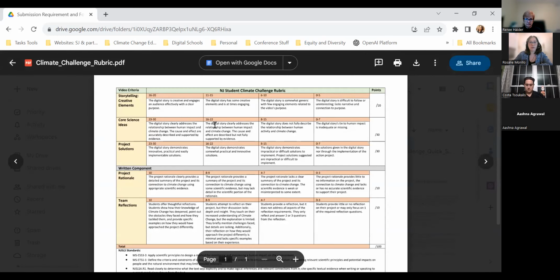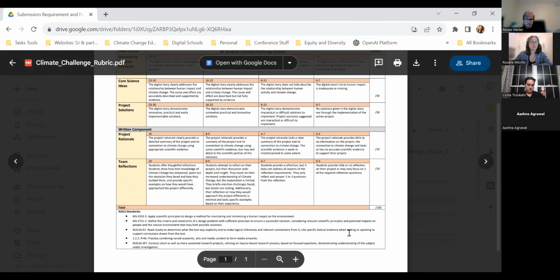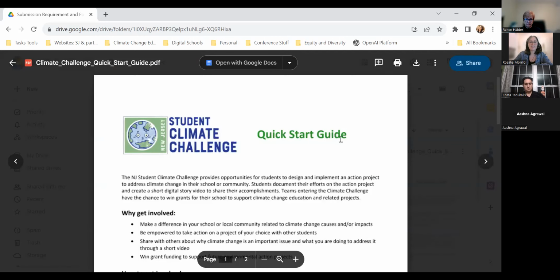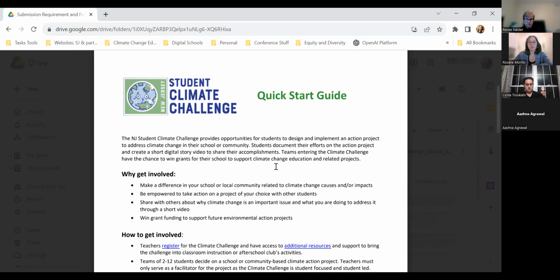Next, we have the rubric. So the same rubric that I showed you, you have it here, and we also connected it to the standards that are being met through this project. So administrators would really like that. You could show that to them, and supervisors. Then we have the quick start guide. So this is something that's really good to give to your students, or you could post it in your Google Classroom and talk about it.